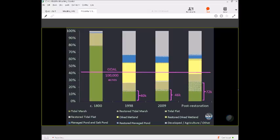So getting back to the Baylands goals, there actually was a static habitat acreage goal of 100,000 acres set in that 1999 Habitat Goals report. That's how much tidal marsh we wanted to have in the ecosystem for the Baylands to be healthy. So looking at the left-hand bar, you see that was the historical amount of tidal marsh, 190,000 acres. Well, our goal was more or less half of that.